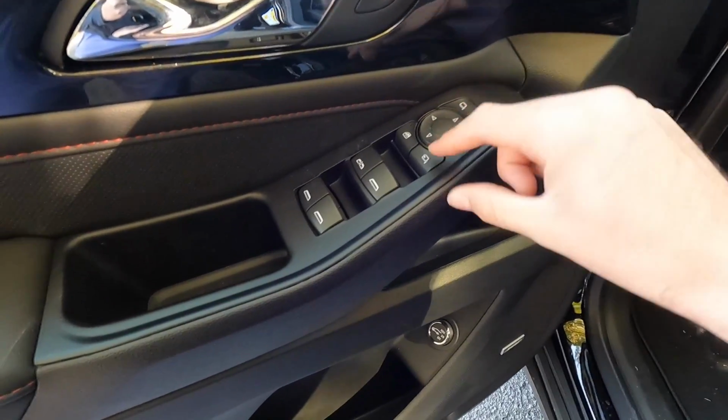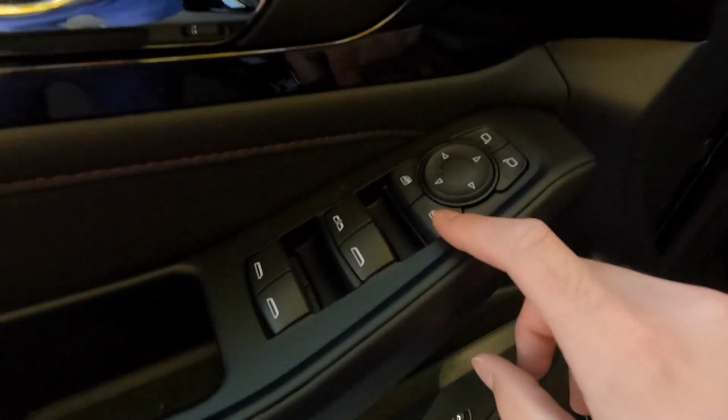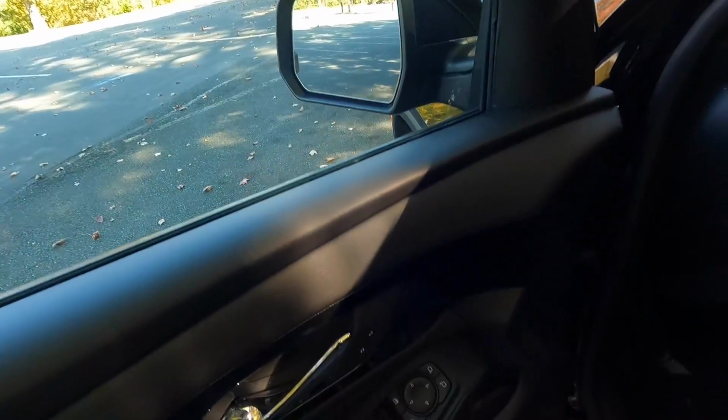Aluminum door handle, unlock and lock buttons, mirror controls. This right here will power fold in your side view mirrors. So you can see they power folded in, and press that button again, they will power fold back out.